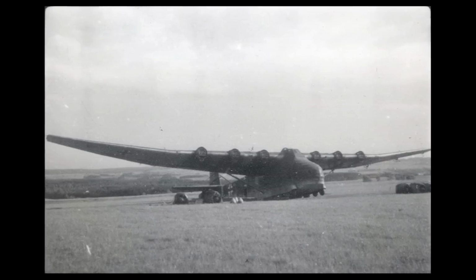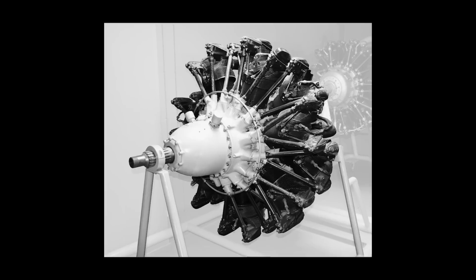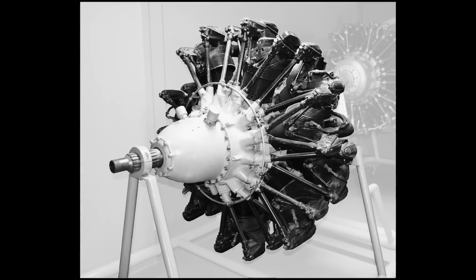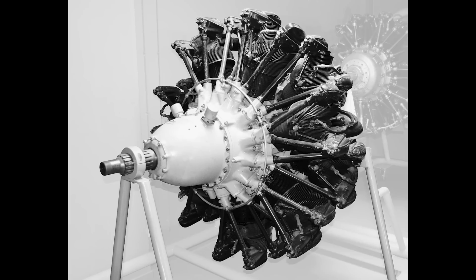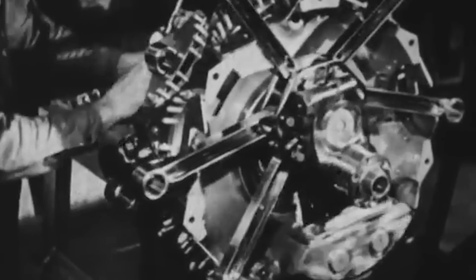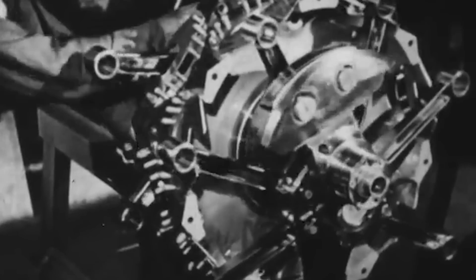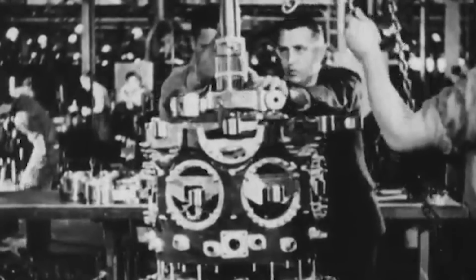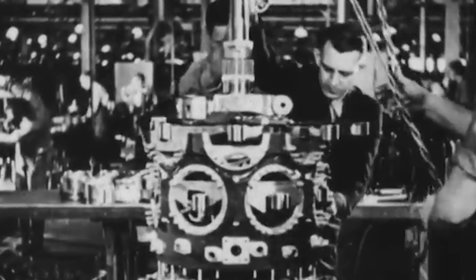and nickname, Gigant. The choice of power plant fell on the Gnome-Rhône 14N radial engines, each capable of producing 990 horsepower. These French-designed engines were selected partly out of necessity, as German engine production was already stretched thin, supplying power plants for fighter and bomber aircraft.